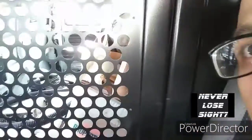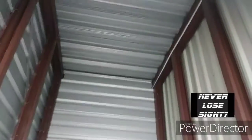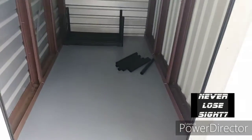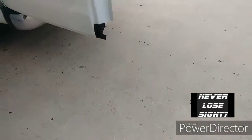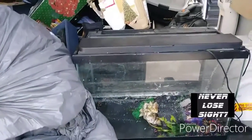Hey guys, so as you can see, everything's loaded up. And I will see y'all at the storage unit to load it up. Alright, so here's the unit. It's actually really tall. Wideness is not too bad. It should be enough room for what we're doing, what we're putting in it. So yeah. All this crap. But we still got a dresser and 2 nightstands to get, and then that should be all of it. See y'all in a little bit, and I'll show you an after.